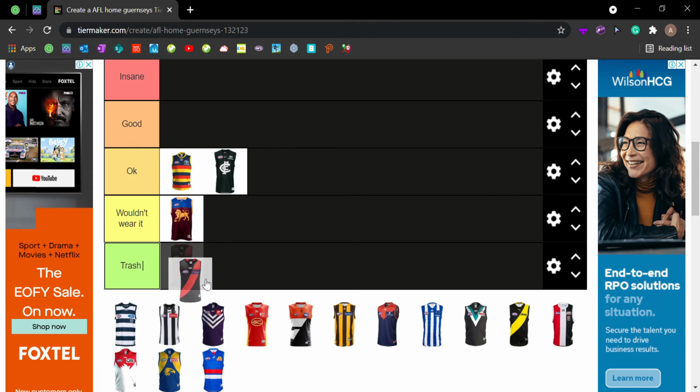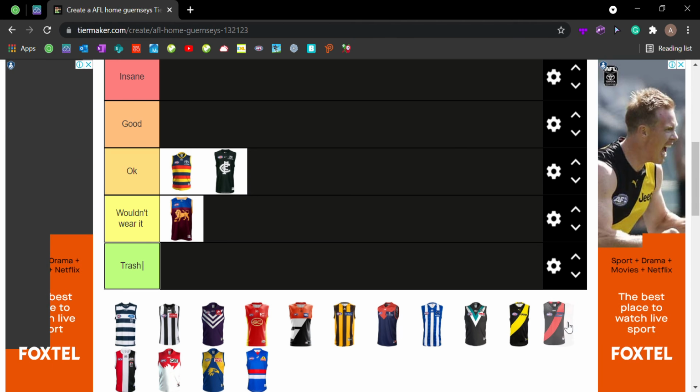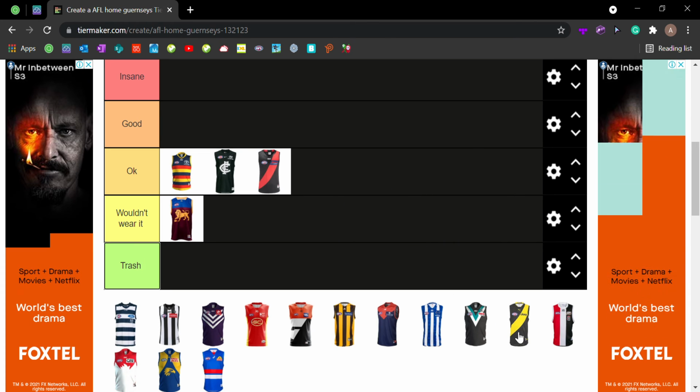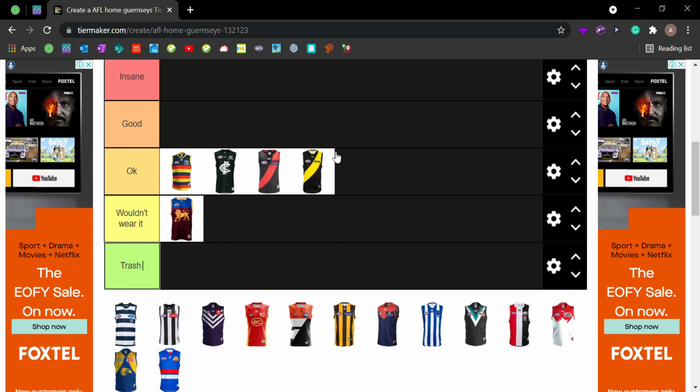Next we got Essendon. Now this is one that looks exactly like Richmond, as you can see right there, almost the exact copy of it. So it's going to go in okay, and so same as Richmond, really. They're not the best jerseys, just with the stripe, but I would wear them.